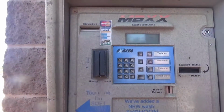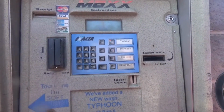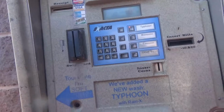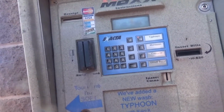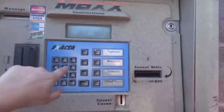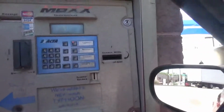To purchase a wash, insert money, enter a code, or swipe a card. Wow, and I thought I didn't have enough. Would you like your receipt? Oh, my card. Yes or no. I don't need a receipt. Thank you for you. Please proceed to do the wash. At least it's working.